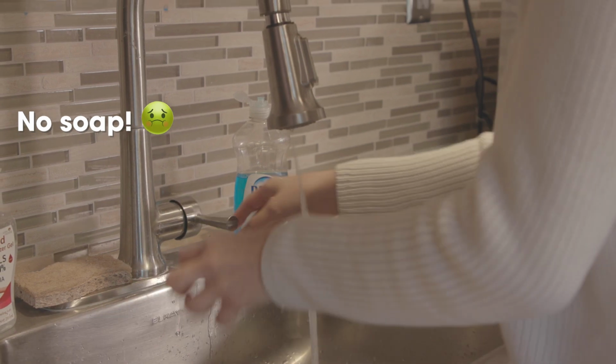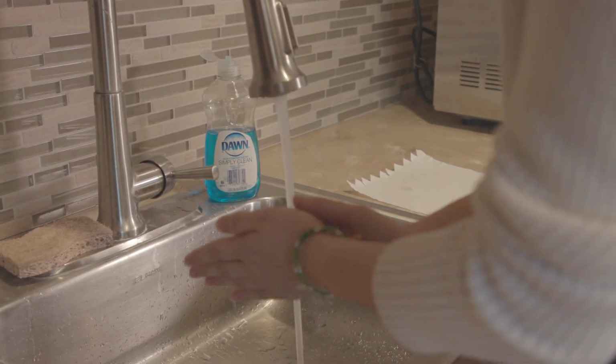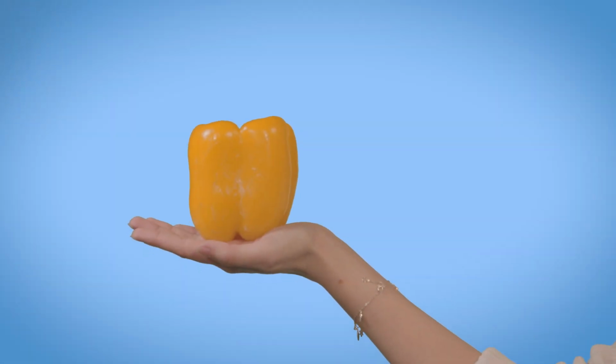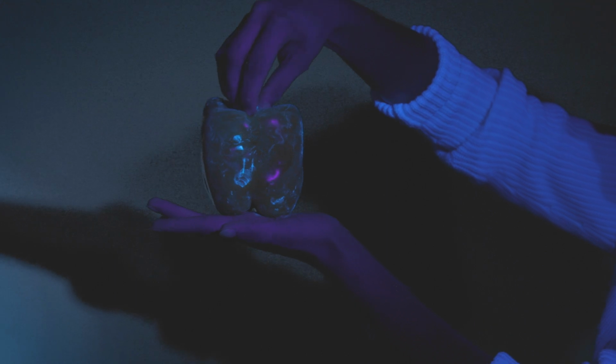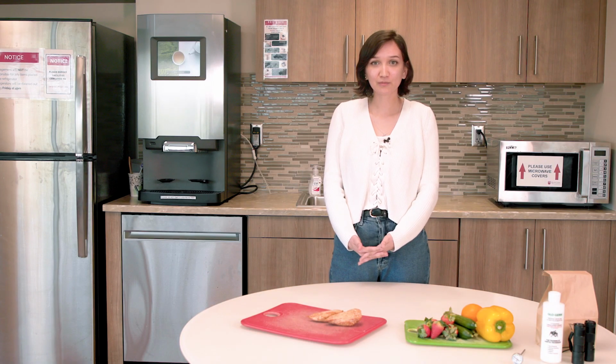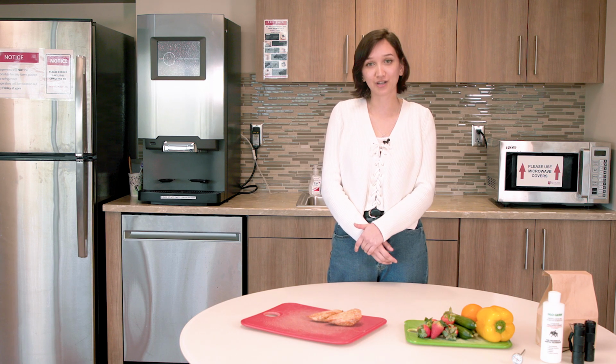Now let's see if anything changes by washing my hands improperly. As you can see, there are still a lot of areas that were missed by skipping all the hand washing steps. Now let's practice proper hand washing and take a look. So, how does this affect our food while cooking? We're going to apply glow germ gel to this bell pepper, and wow, look at all the germs that could be on this. As you can see, it's very important to not only properly wash your hands, but also wash any fruits or vegetables, plates, utensils, cutting boards, and kitchen surfaces before cooking.